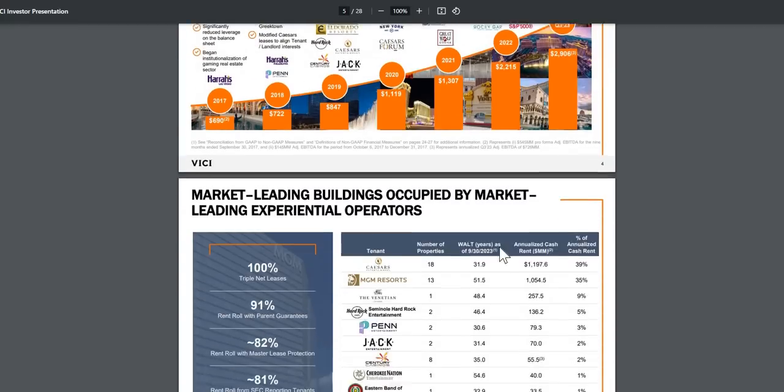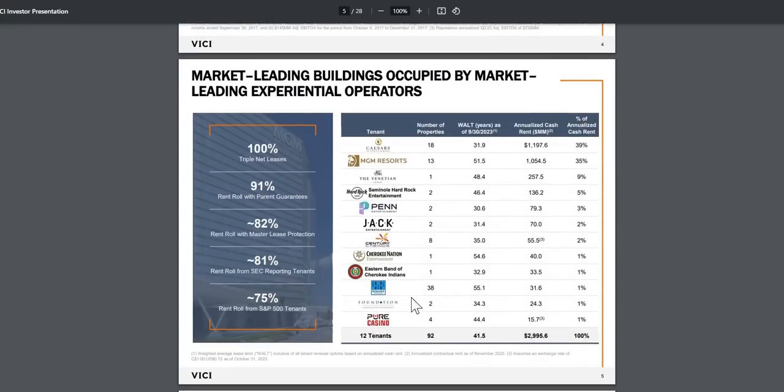Now, when we take a look at that in a little bit more detail, we can see their tenants listed here. Just a few things I want to point out from this. WALT, for those that don't know, refers to the weighted average lease term, which means their biggest properties, in fact, Caesars Resort as well as MGM, they hold around 74% of the annualized cash rent. Both of those on average have around 40 years before the lease needs to be renewed, which is very positive. They are locked into very long lease terms, and that is pretty much the same with the rest of the tenants. In fact, on average, it is around 41.5 years.